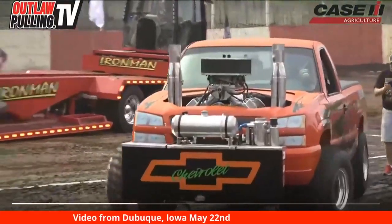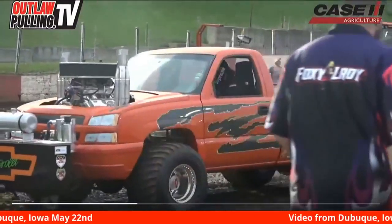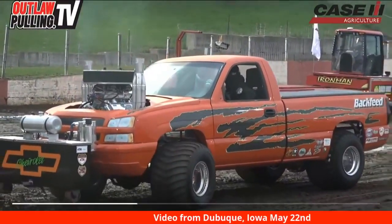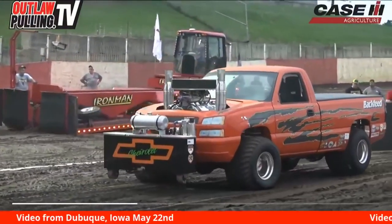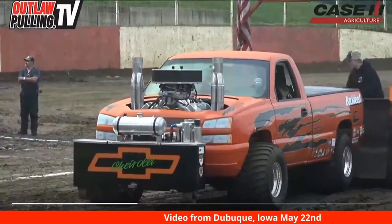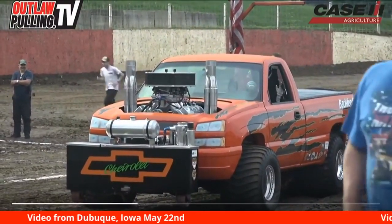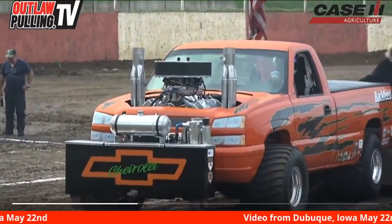Good class of modified four-wheel drives here tonight, ladies and gentlemen. We've got trucks from as far away as Ohio and Georgia here tonight. Michigan in the house. Minnesota, Wisconsin, Illinois, Missouri, Ohio, and Georgia, all represented in this modified four-wheel drive class here tonight, Dubuque.